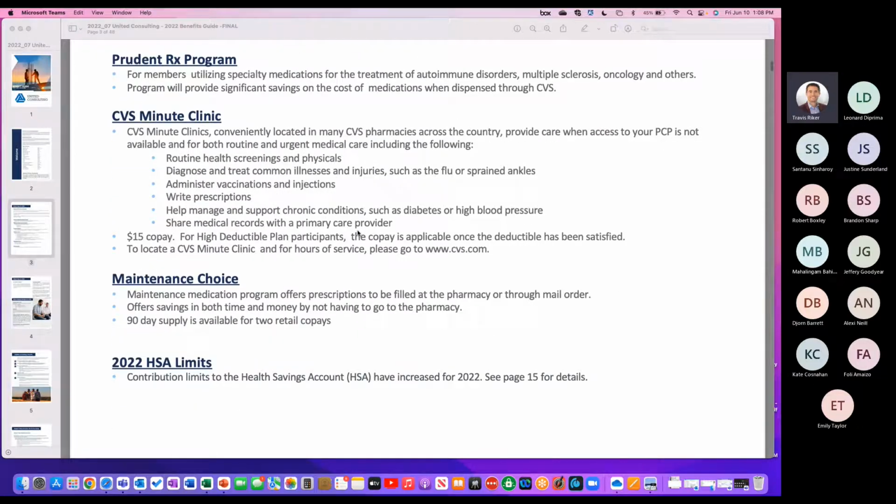The last thing, we've been really focused on expanding access to care. We want to make healthcare more simplistic than it currently is because it's pretty complicated. And one of the benefits of working with Meritain, who's owned by CVS and Aetna, is that they have access to the retail clinics called CVS Minute Clinics.